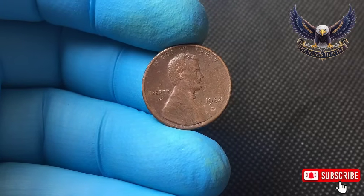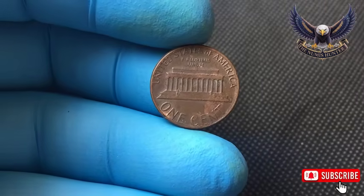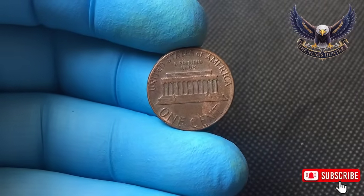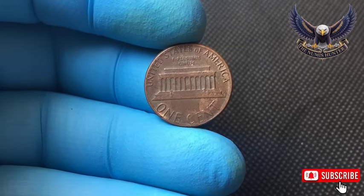We have one more coin remaining after this one, the true grand finale of this entire series. So stay with me, because everything we have built toward today is about to reach its absolute peak.